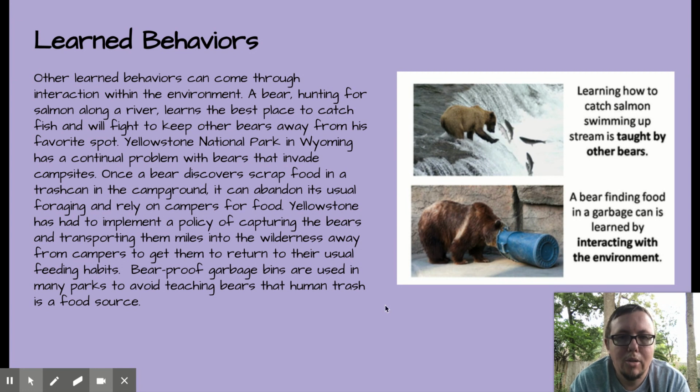At the bottom picture here, you have a bear that finds food in a garbage can. Bears are not born knowing, hey, go look for a garbage can because people leave stuff behind that you can eat. No, it doesn't work like that. They're not born knowing that, boys and girls. They actually have learned that along the way.